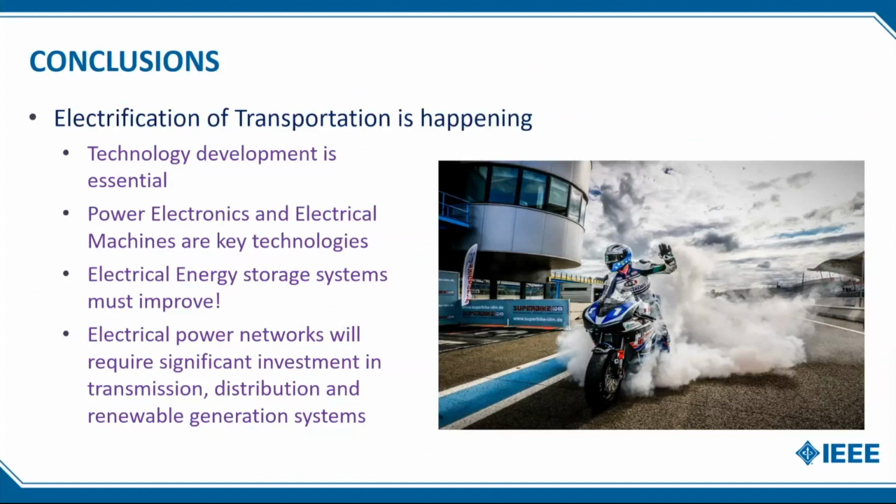So, just to conclude, the electrification of transportation is happening, particularly in cars, but also in aerospace. So we're seeing the reflection of automotive as well as the aerospace sector. Electrical energy storage has to improve. Power electronics and electrical machines are the key technologies, and the electrical power networks will have to have significant investment in the distribution and generation of renewable energy to make all this happen, the technologies that Freddie was talking about just before me.